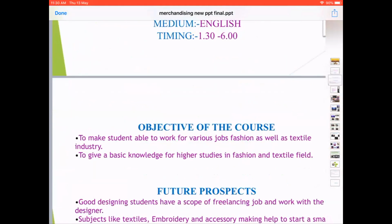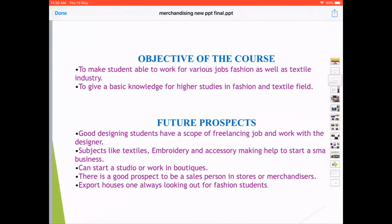The objective of our course is to make the student able to work in various jobs in the fashion as well as the textile industry. Once you finish the first year in fashion designing, you get basic knowledge of fashion designing, but to go into the industry, you must know certain management related subjects, which can be taught in the second year. The basic knowledge is also required for further study to go into the industry.